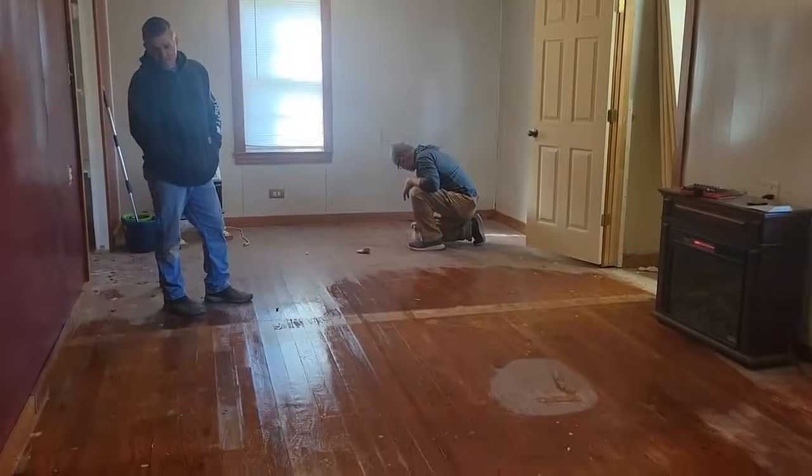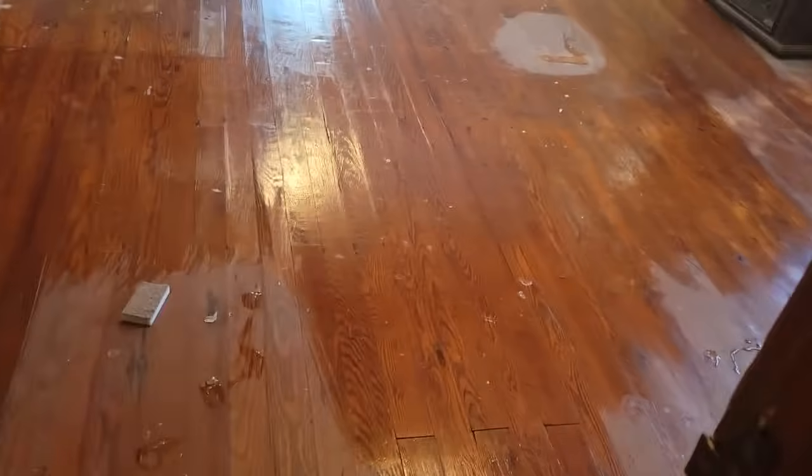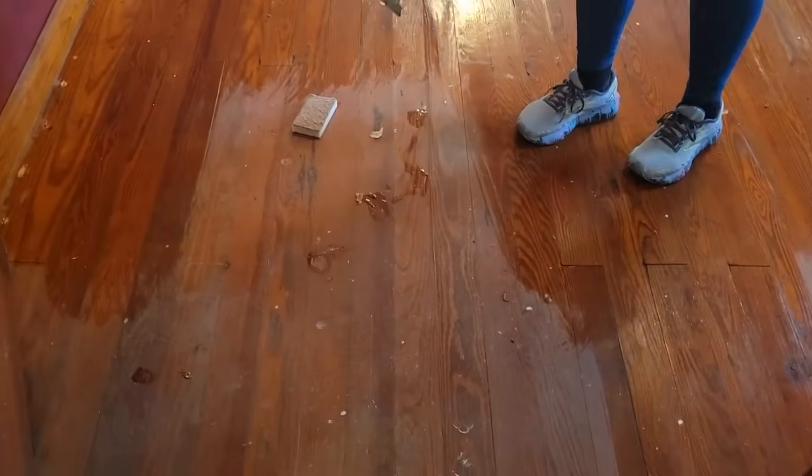That paint stripper's taking that paint right off. Yeah, Jennifer said that she tried a spot over there. It worked well. Yeah, look right here. See, it's like it just lifted it off. Yep, awesome.